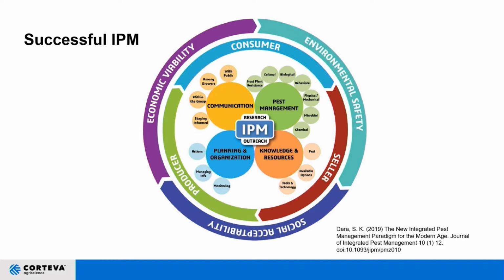So on this slide, I'm showing the recently updated IPM model developed by Surendra Dara in the United States that explicitly recognizes IPM must account for economics, for the environment, and social responsibility. And in turn, it must involve not just producers, but also sellers and consumers. It's perhaps part of our responsibility in the crop protection industry to make sure that all of these pieces of the puzzle fit.